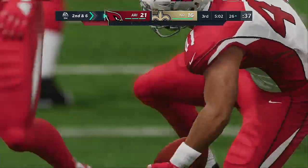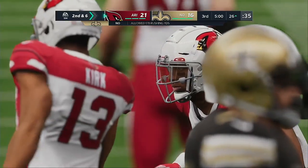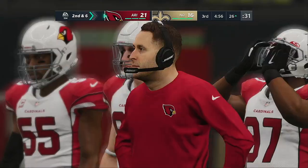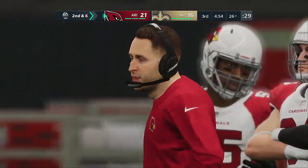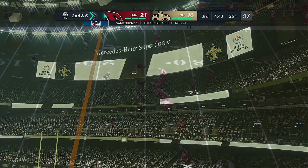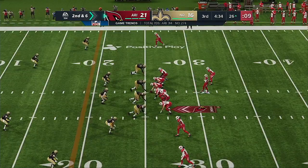Kenyon Drake. Some of the most unselfish players on any football team are defensive tackles, because we ask them to just eat up blocks, allow other people to make tackles. But when he can make a play himself, as we just saw there, that's a big day.